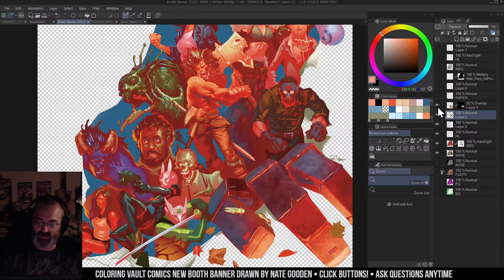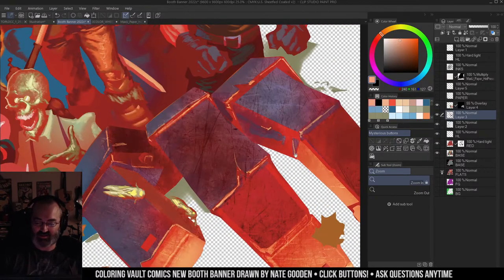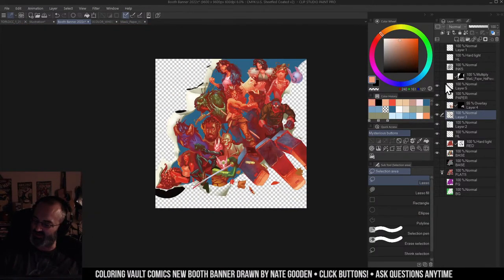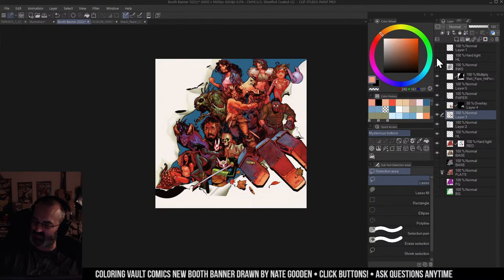This is that overlay layer that's had the texture on it. I gotta say, this looks good. The texture looks good. We got the paper, which has some random painting on it. And the rest of this, yeah, there's really not much to the rest of this.